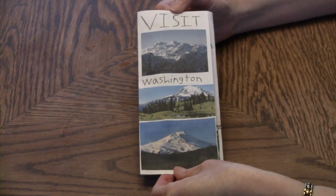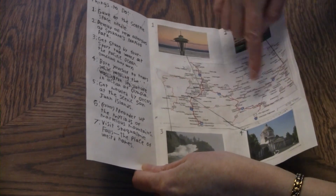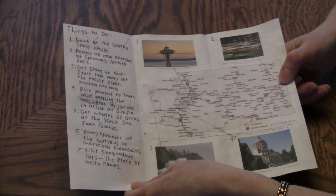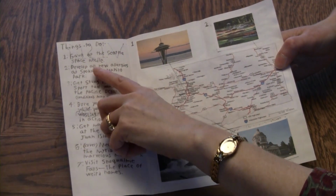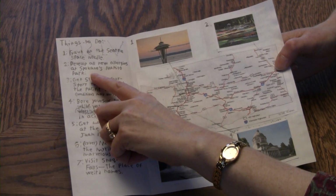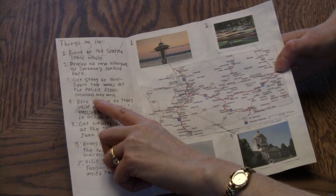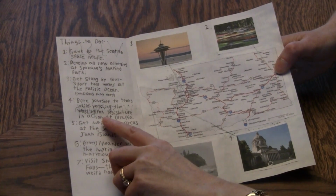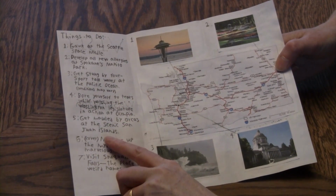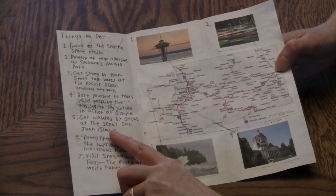This one is a little bit humorous. It says Visit Washington on the front, and then we have a bigger map with different pictures that are pointing to different places on the map. Things to do: Number 1, gawk at the Seattle Space Needle. Number 2, develop all new allergies at Spokane's Manitou Park. Number 3, get stung by 4-story tall waves at the Pacific Ocean. Conditions may vary. Number 4, bore yourself to tears while watching the Washington legislature in action at Olympia. Number 5, get mauled by orcas at the scenic San Juan Islands.